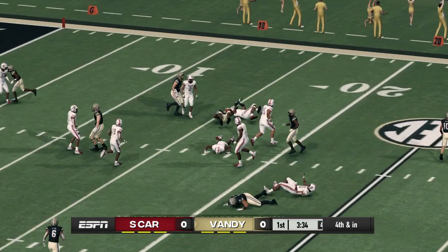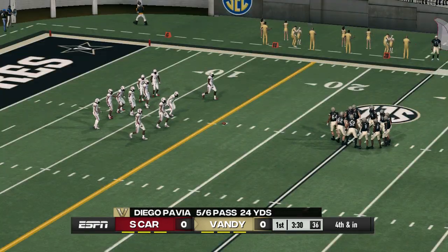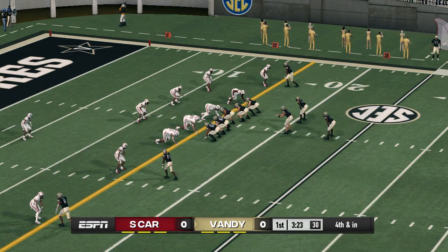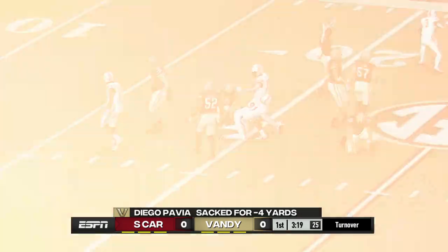Here's the screen to the wideout. Tackle at the 16. That's a 3-yard pickup. The defense respects this guy and knows they have to pay a lot of attention to him. He didn't have any room after that catch. He's scrambling. And they get the sack. Big stop by the defense.